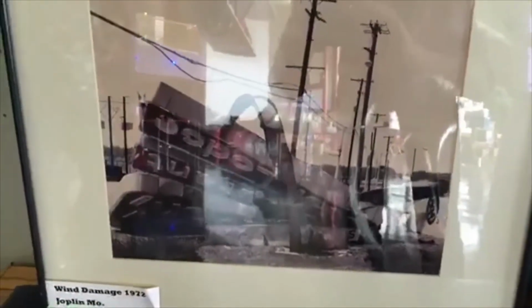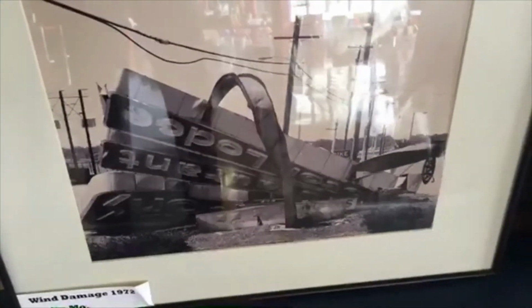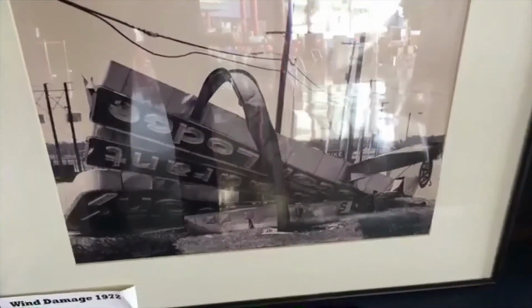So this is from a tornado that hit Joplin, Missouri, which is not super close to here, but it's still around the tornado alley. And so this is a giant sign. Let's see if I can get all our reflections out. So there is this big old sign. It almost looks like a big McDonald's sign or something. So it's an old restaurant that its sign fell down.